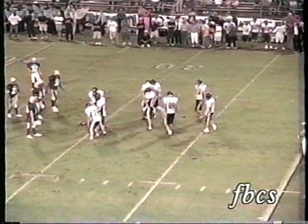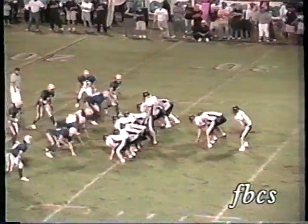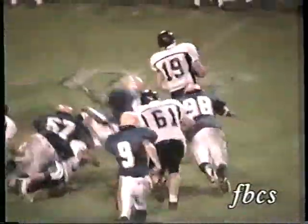Sulphur on top, 7-0. They're going to stay in the power I. Why not? And strong side right. Watch the fake. Yep, there it comes. Miller, first down and more. Tripped up. Tours had a shot at him.